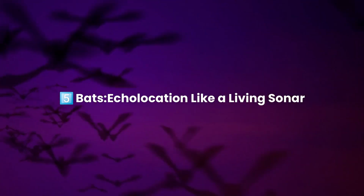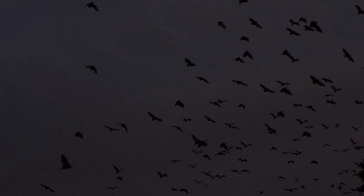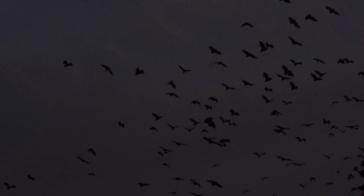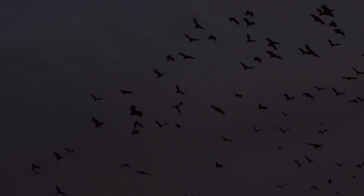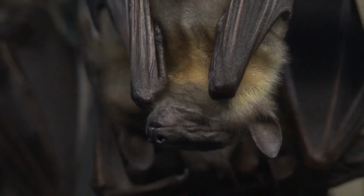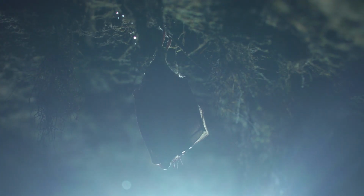Close your eyes and imagine moving through the dark and still knowing where every wall, branch, or insect is. For bats, that's routine. They produce high-pitched ultrasonic calls, far beyond our hearing. These calls bounce off objects and the returning echoes reveal size, shape, distance, and even texture. Echolocation range depends on species and environment. Some can detect fine details close by, while others use broad echoic scenes to form acoustic landmarks over kilometer scales.